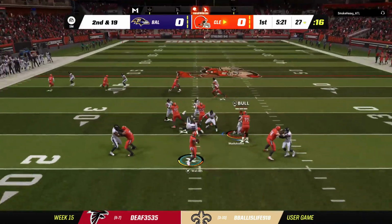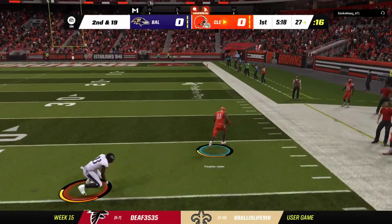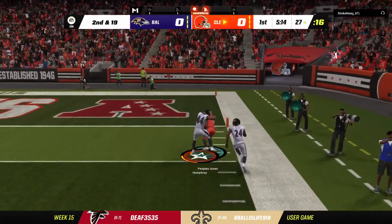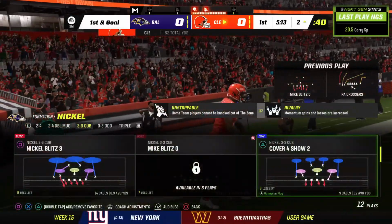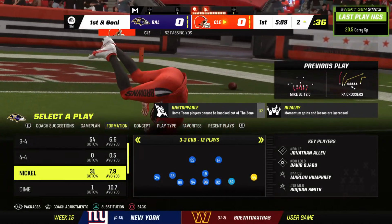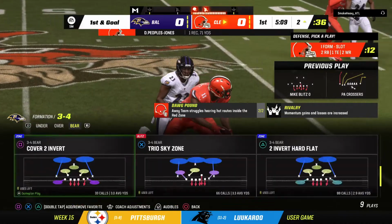Throwing on 2nd and long. Watson. That's into the hands of Donovan Peoples-Jones. A big play there on the catch and run. 71 yards. Well, fair to say that when you're looking at guys that can run like the wind, you often find him at the wide receiver position, and that was special there.